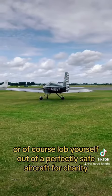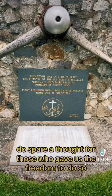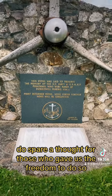So if you ever pay a visit yourself to try your hand at flying, or of course lob yourself out of a perfectly safe aircraft for charity, do spare a thought for those who gave us the freedom to do so.